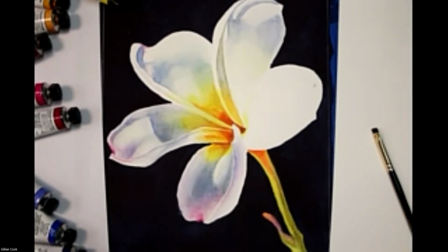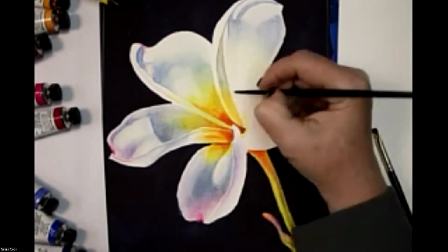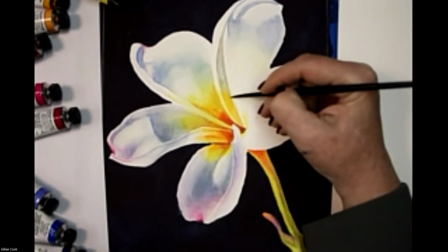Okay, so now I'm going to go in with this really bright lemon yellow, and I'm going to go right across that.